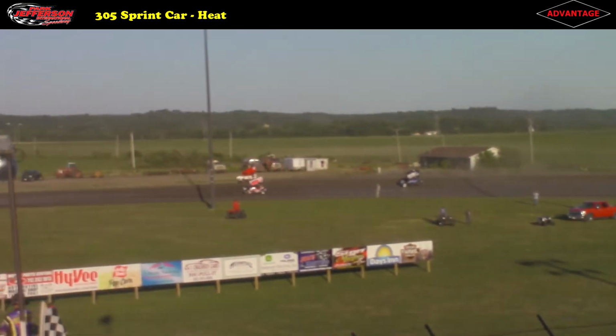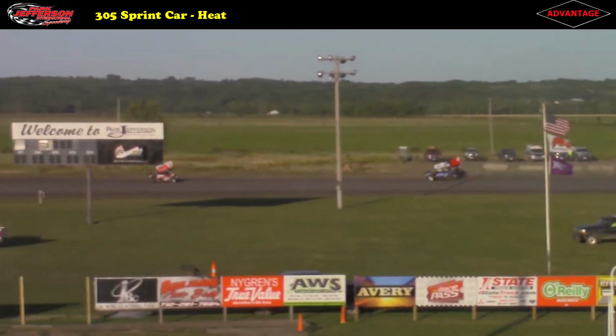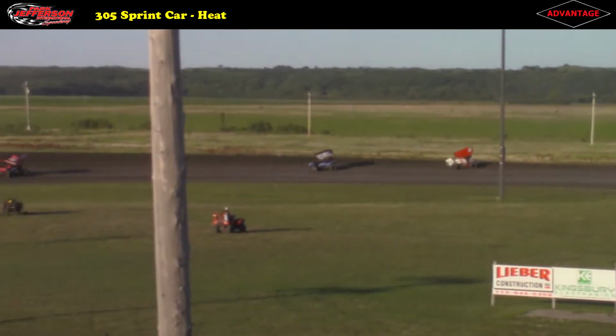Colin Smith holding down the top spot. Brandon Stevenson loose off turn two. He's going to lose a couple of spots. Move Stevenson back to fifth.